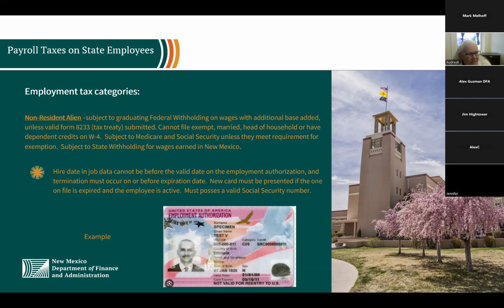Non-resident aliens have very specific requirements. For instance, they are subject to a graduated federal withholding on wages, and there's an additional base that gets added to their wages. They can have their taxes adjusted to match the tax treaties that are in place. But in order to do so, they must submit a valid Form 8233 in order for us to adjust to the tax treaties. On their W-4, they must actually indicate at the top of their W-4 either NRA or actually write out non-resident alien when they submit it.